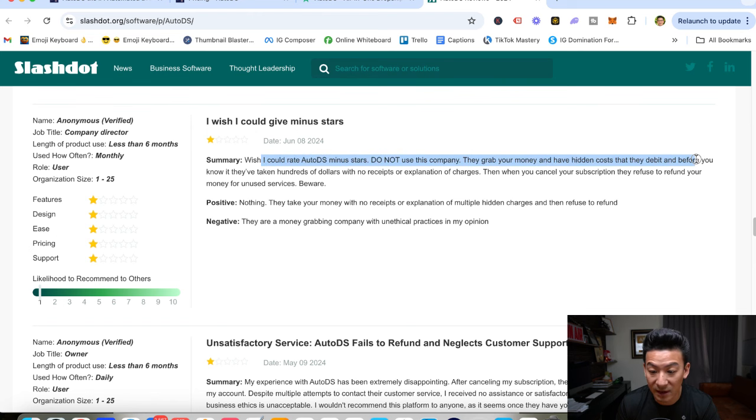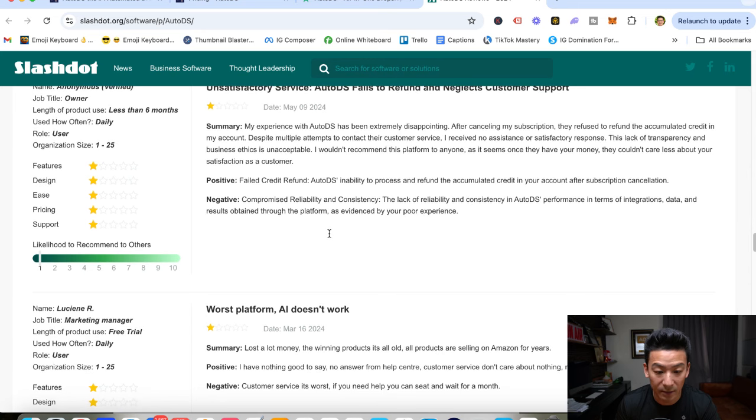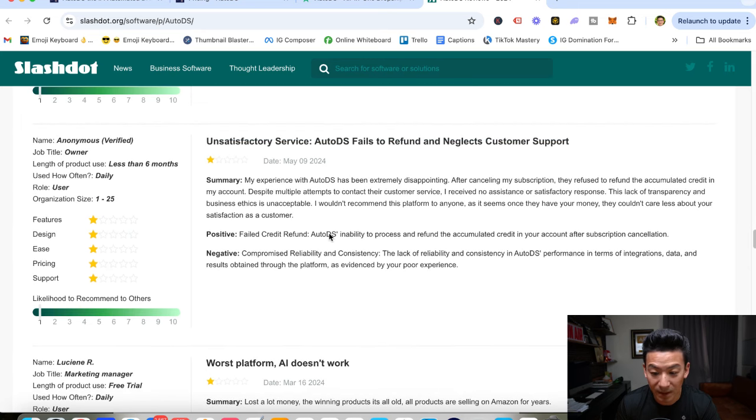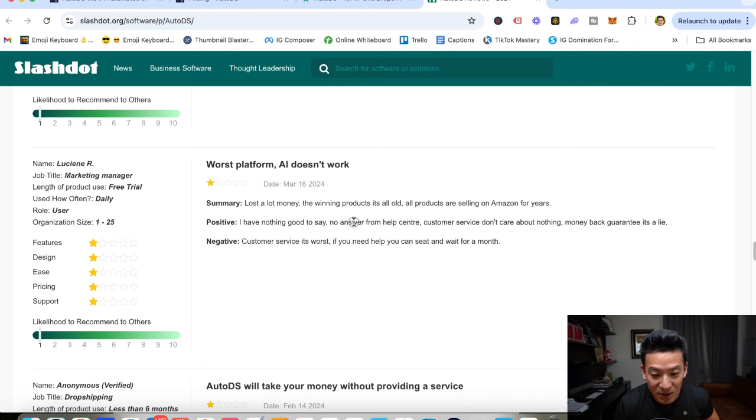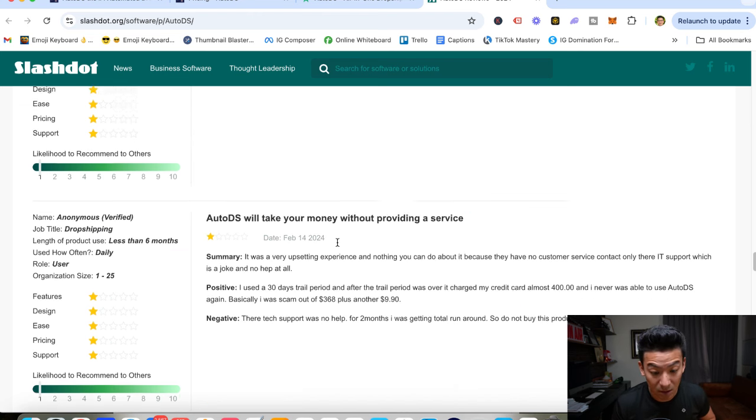They grab your money. They have hidden costs. They've taken thousands of dollars. So basically, what these people are saying. Okay, here. I have nothing good to say. No answers from the help center. Lost a lot of money. The winning product is all old. All products that are selling on Amazon for years.